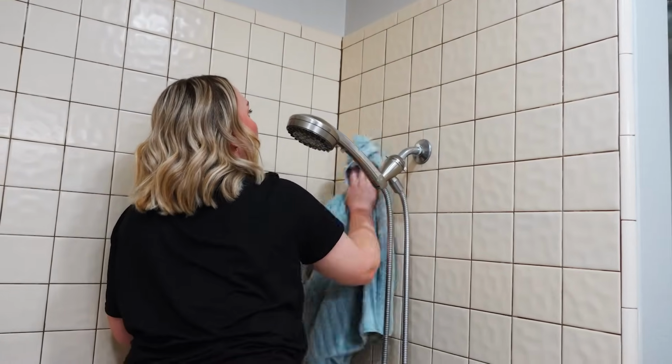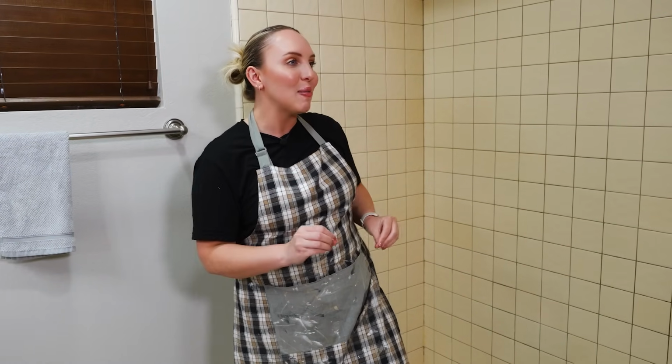It is the next day and I went ahead and just let all of the grout cure completely so it's not wet anymore. You want to make sure that if you are going to tackle this, that your grout is not wet. You don't want to have any water trapped underneath your paint. That would not be good, right? So it's completely dry now, ready to be painted.